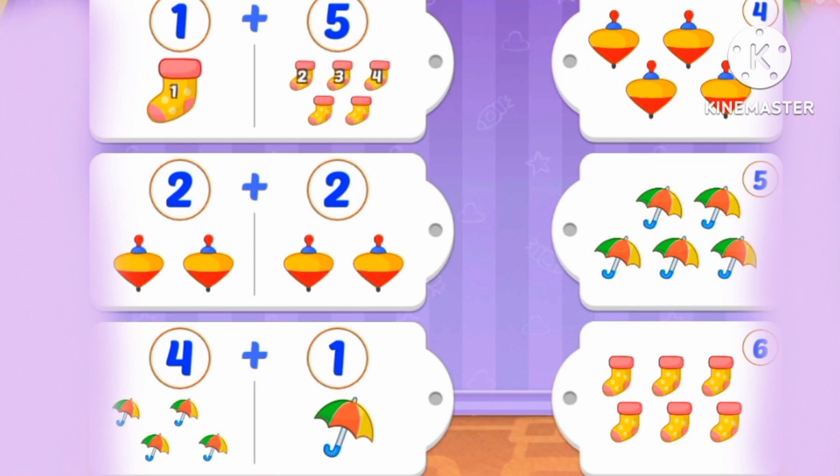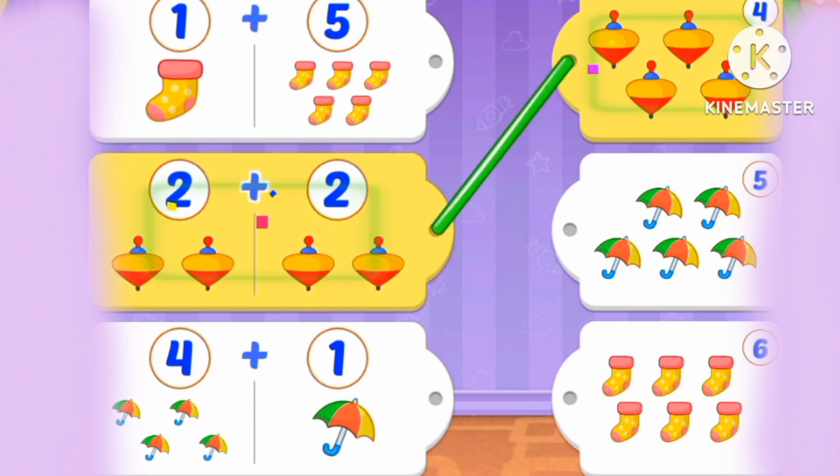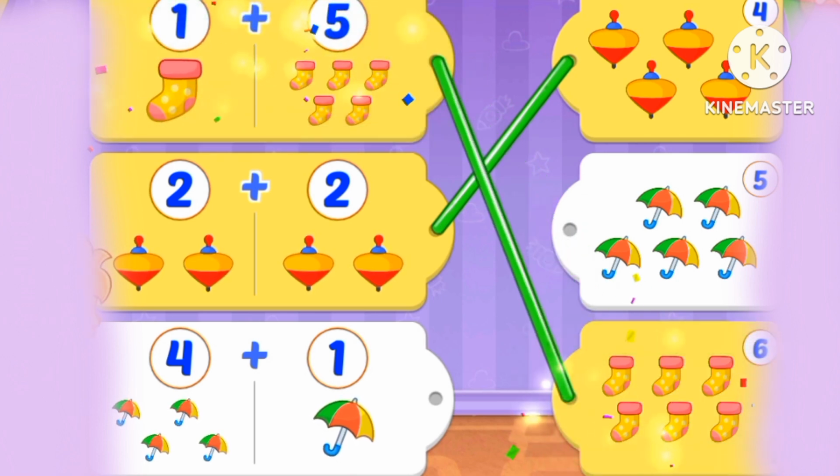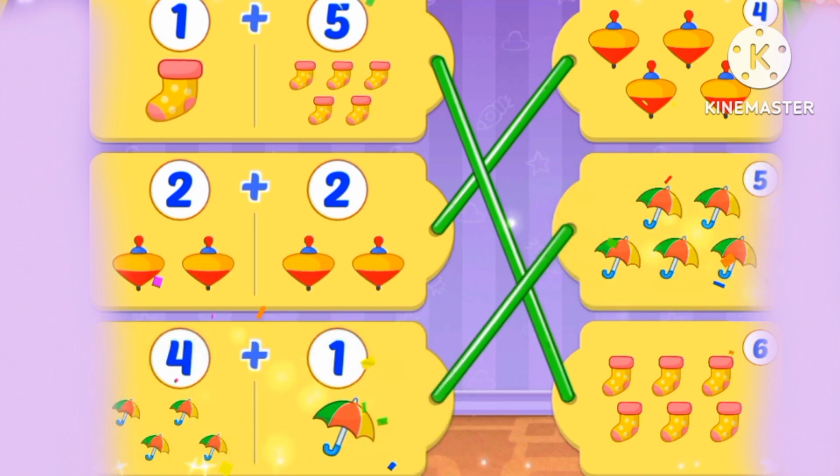1 plus 1 plus 5. 1, 2, 3, 4, 5, 6. 6 socks. 1, 2, 3, 4. 4 toys. 1 plus 5 is 6. 6 socks. Umbrellas. 4 plus 1, 5. 5 umbrellas.